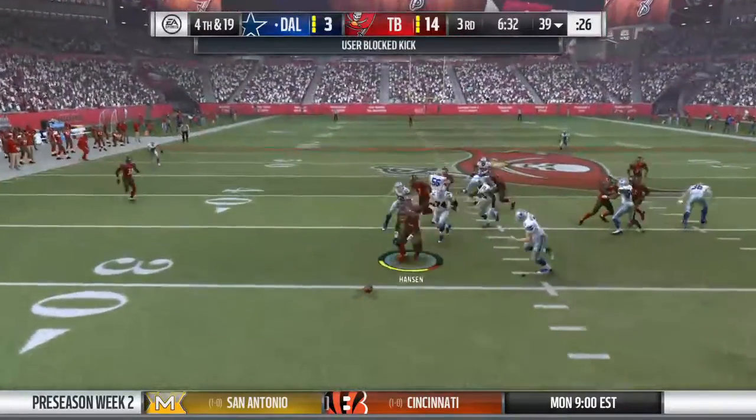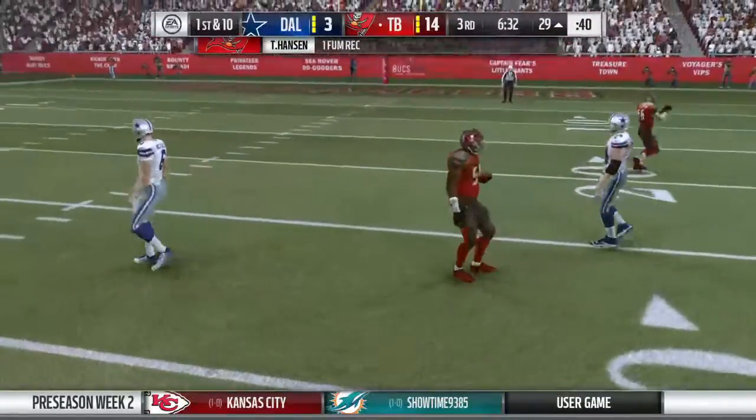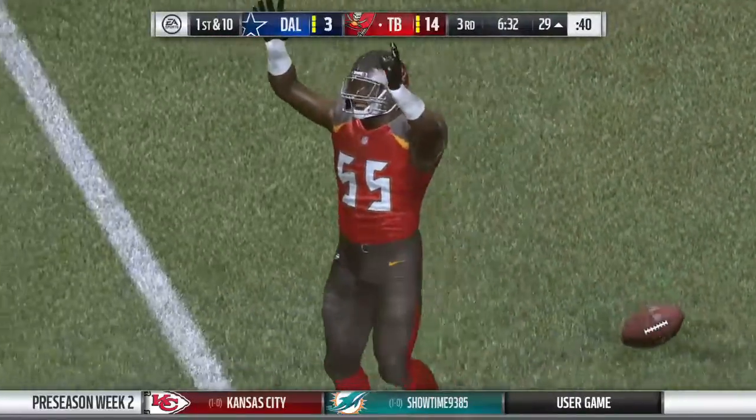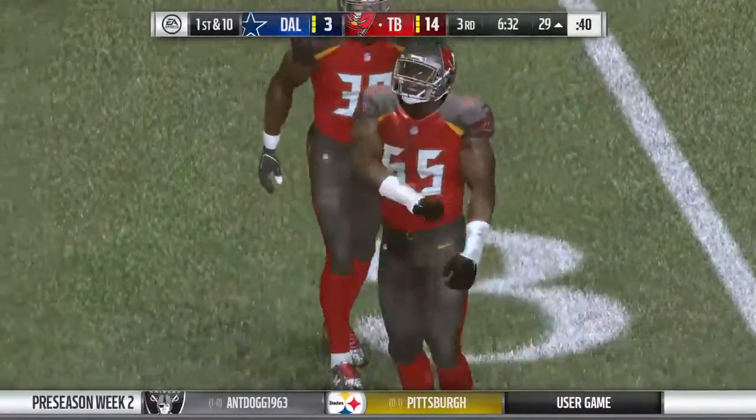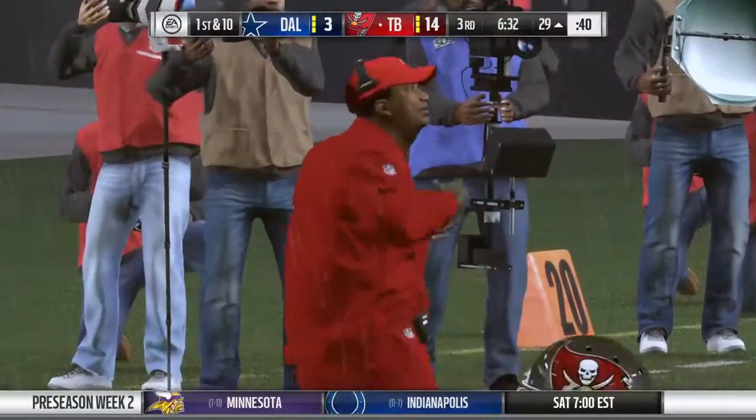Oh, the Bucs swarm in and they block it. Now this is picked up inside the 30. So much for pinning him really deep. Short punt could have pinned him inside the 10. Now great field position the other way.